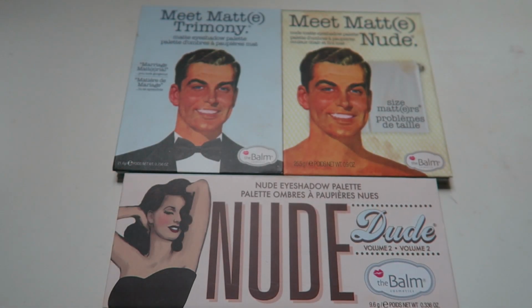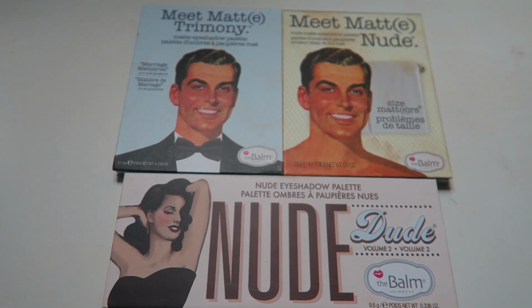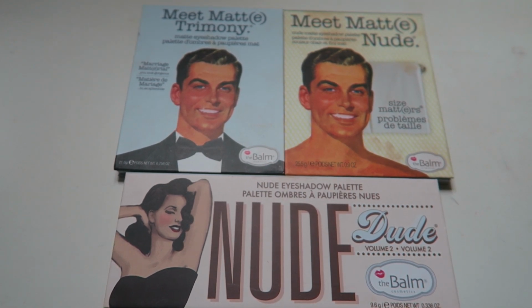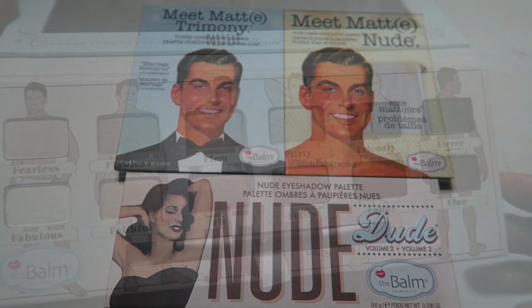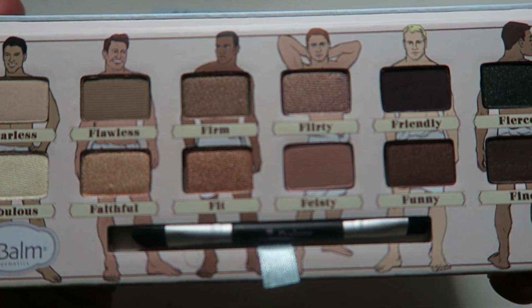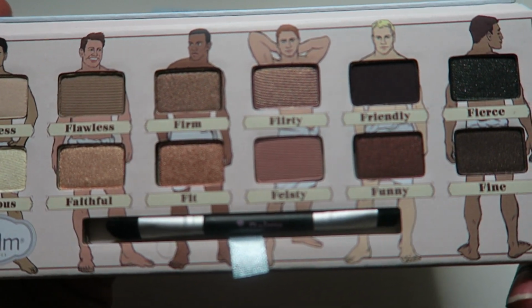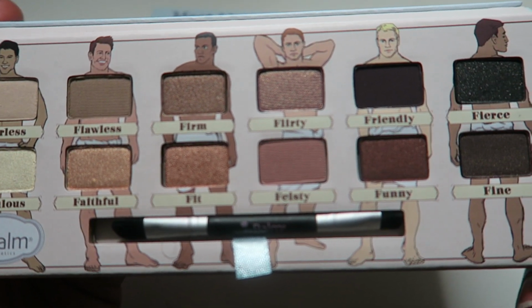So next up I have TheBalm, and TheBalm is in a very similar situation as my Makeup Revolution palettes in that I have 3 of them, and I'm going to be probationing one, keeping one, and decluttering one. So essentially these two brands for me are like the Kill F Marys of eyeshadow palettes. The one I'm going to be decluttering is the Nude Dude palette, and yeah, literally, if it looks like I've never touched this, it's because I literally have never touched this.